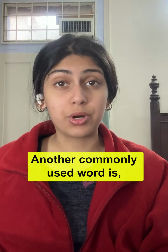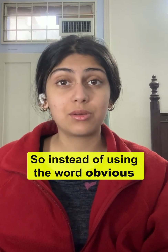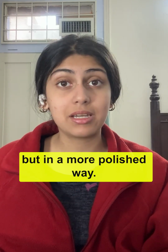Another commonly used word is obvious. We use it pretty much on a daily basis. So instead of using the word obvious over and over again, you can start using evident. It conveys the same meaning but in a more polished way.